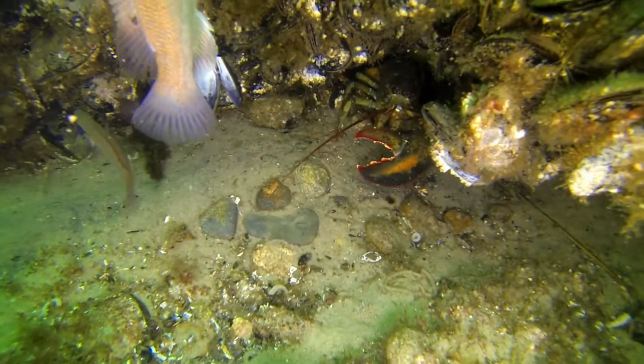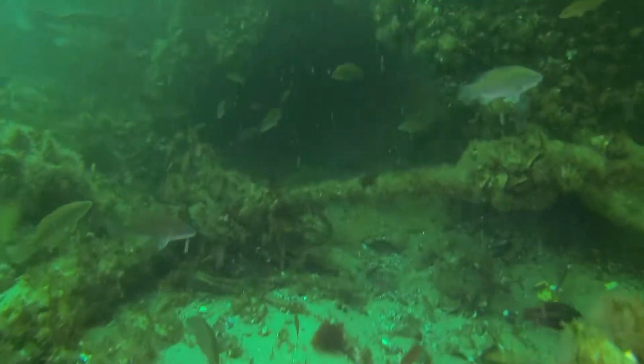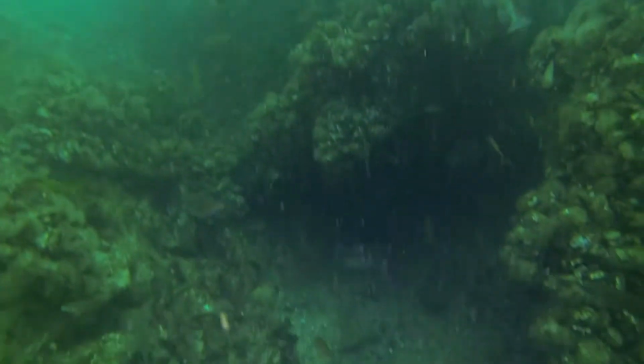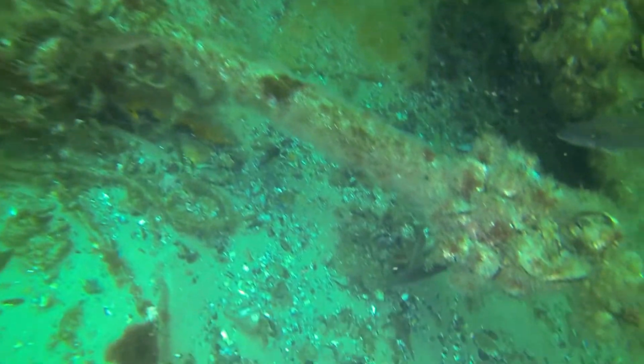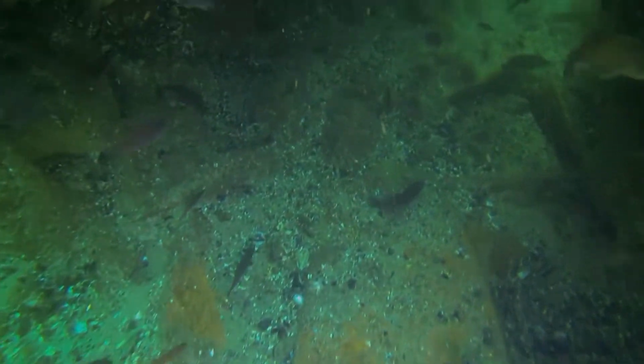So we can see that there's some lobsters that have made this place their home. These are some big lobsters, some of them. And I'm going to look in between some more boilers. You can see there's some wreckage down there. It looks like some big pieces of steel.